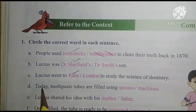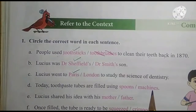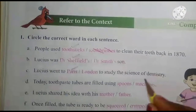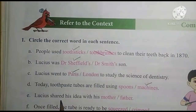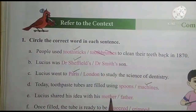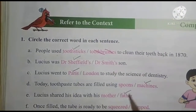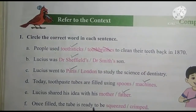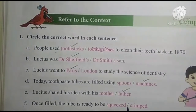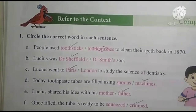D. Today, toothpaste tubes are filled using spoons or machines. Today, toothpaste tubes are filled using machines. E. Lucius shared his idea with his mother or father. Lucius shared his idea with his father. F. Once filled, the tube is ready to be squeezed or crimped. Once filled, the tube is ready to be crimped.